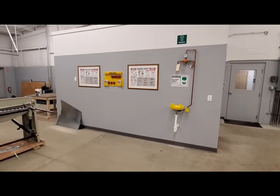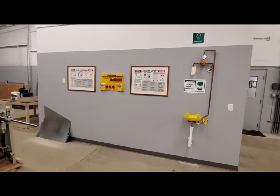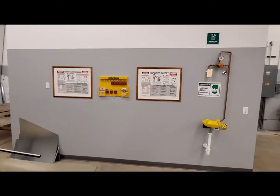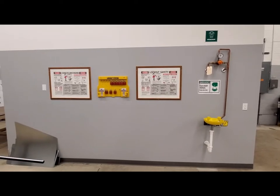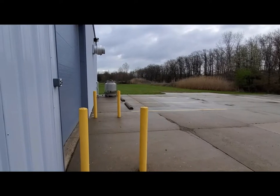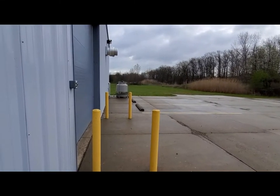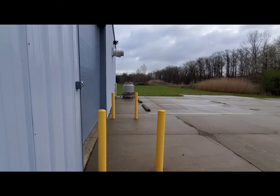Next to the sheet metal area, there is an eye-wash station. There is also some information on a lockout station so the students can learn the principles of tag out, lockout. As we come out to the back of the building, there's the small liquid chiller, the tower that they have for the liquid chiller that the students were hooking up.